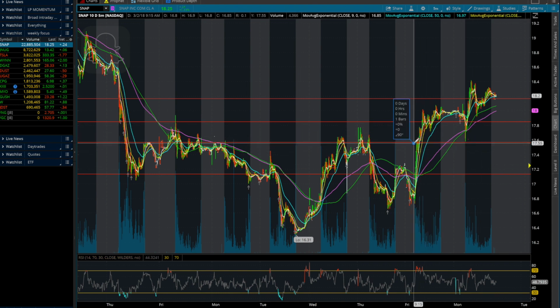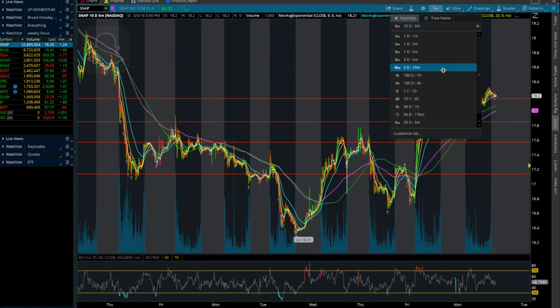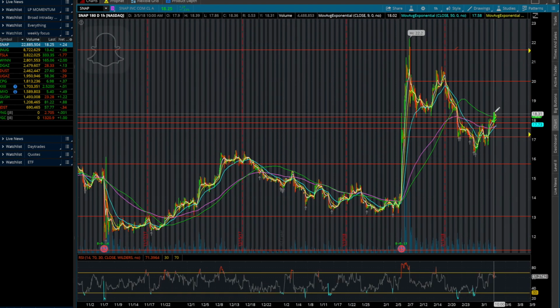As you can see from the resistance where we initially called it out, it's up 3% and it has a lot of room to grow from here. Looking at the 180-day chart, from this resistance, it's pretty clear until the next resistance at 19 or $20 for around a 10% return.